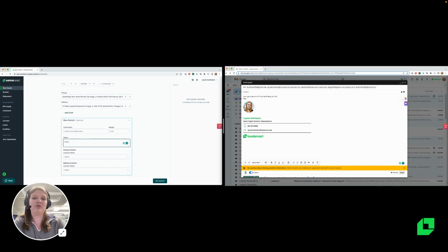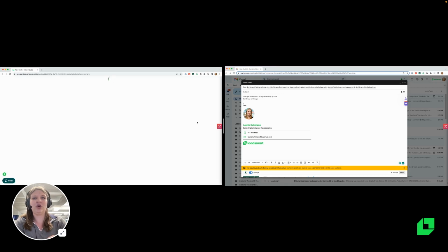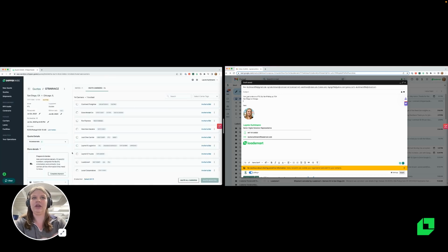It really does prompt you to include the relevant information, like asking for commodity, and if there are any other notes that the carriers need to have, and keeps track of that. It's super simple to send it out and get a quote. You'll actually get an instant rate from LoadSmart, but you can also request rates from your carriers loaded into a data bank, so you can select who it is that you would like to get that information from.